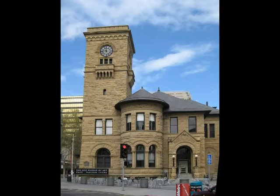I became interested many years ago when I saw the incomplete tower. It just kind of goes up a little bit and then it's just a flat roof. And it always seemed to me that there should be something more there. And it turns out there is supposed to be something more there. So it got destroyed in the 1906 quake, which the anniversary is tomorrow.